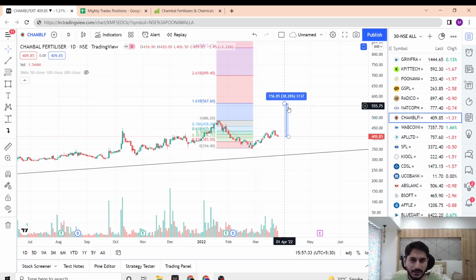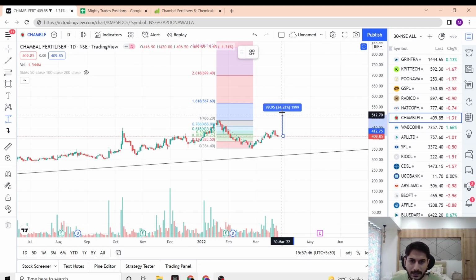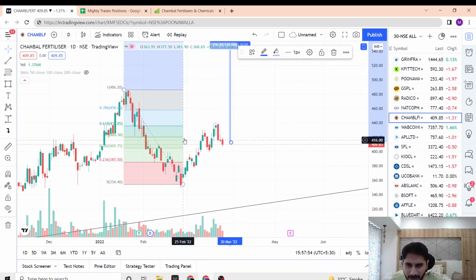So please don't take whatever targets I mention over here. Please don't hold me to it. But if what I'm doing is right, then from the current market price you could potentially get a gain to the next Fibonacci resistance, 38%. And if you look at the Fibonacci numbers here, we can clearly see that each of these Fibonacci levels have acted as a resistance, right?